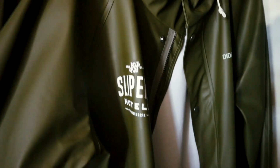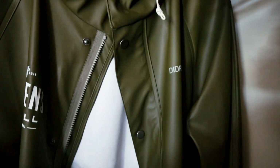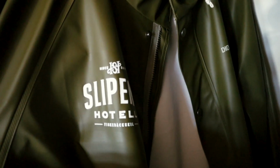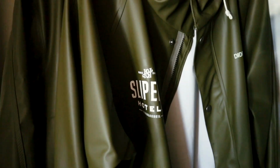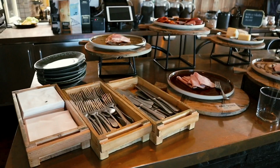Really cool. Just as we were checking out, I was just checking the cupboard. Fortunately we were only here for one night, so I didn't really get to use this room as well as I could. But look, you've even got little raincoats, fisherman jackets in the cupboard, which is just a really nice touch.